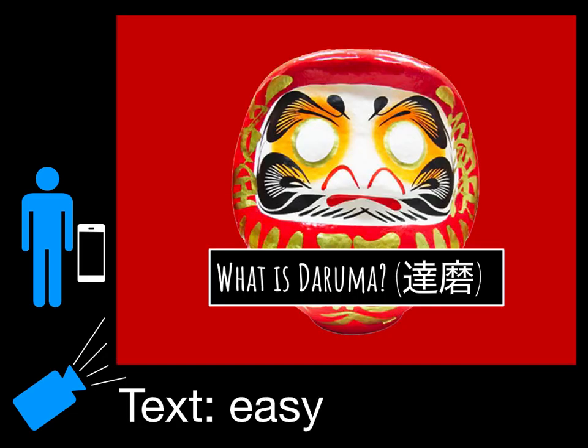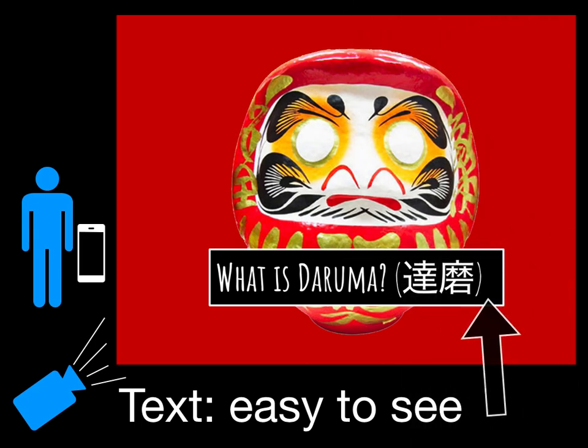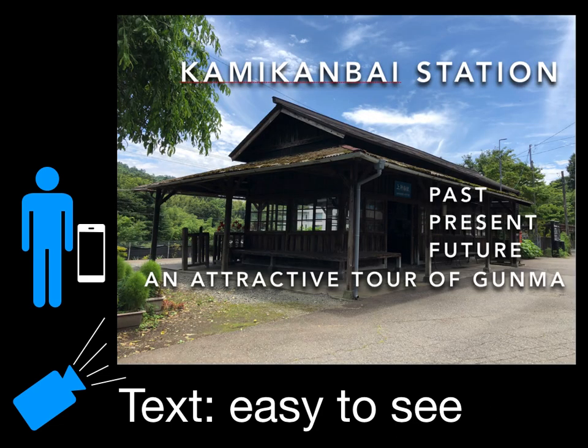When you use text, make it easy to see. You can change the color of the background like this. The black background makes the white text easier to read. Or you can use a shadow behind the text so it will stand out like this.